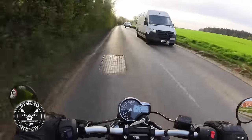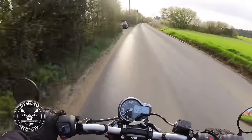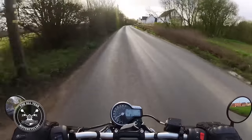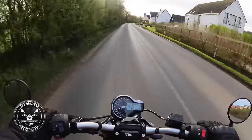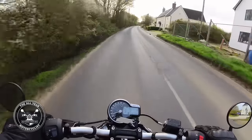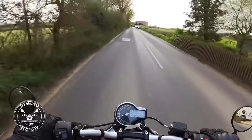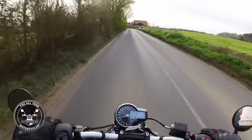Obviously, Mrs. Tame had a little go on the back of this, and I can tell you that this is a little bit smaller two up, but not an issue. You know, not as cramped as say the SV. So you get a picture.